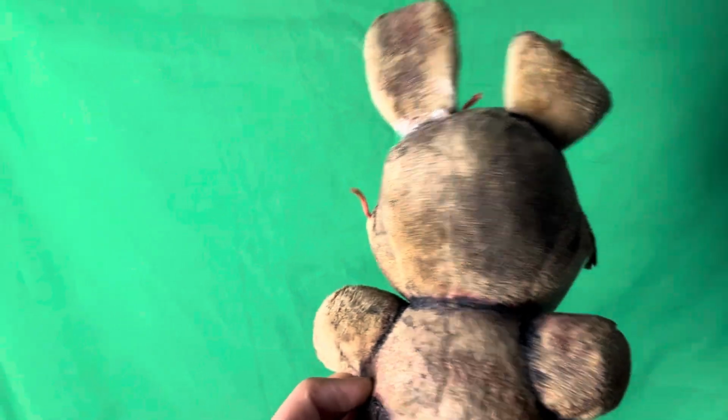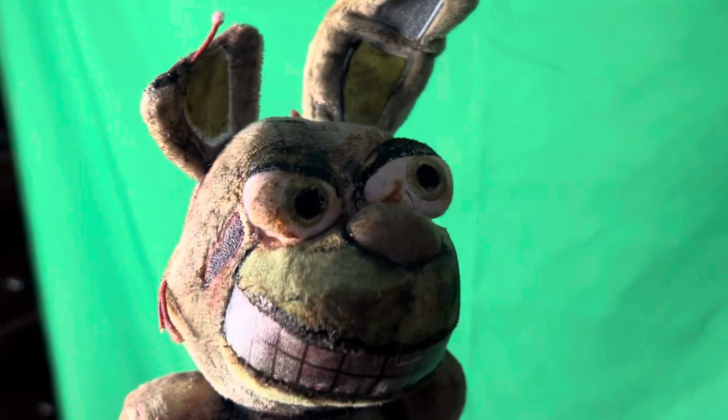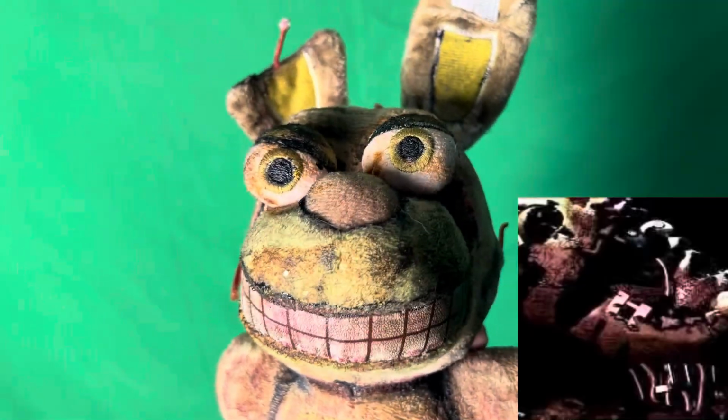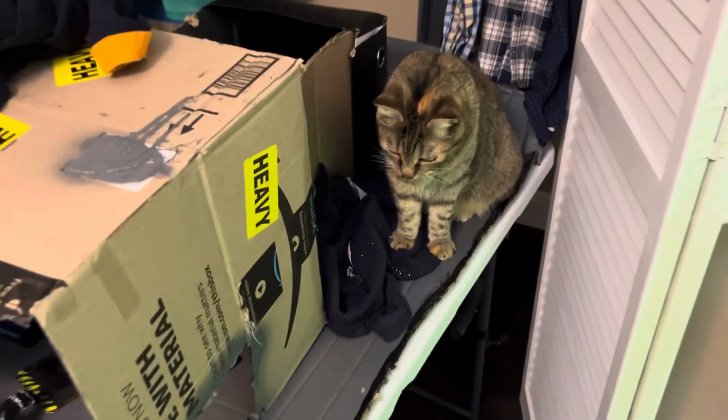And yeah, I took this bootleg Springtrap plush and I repainted him. I am going to change his design a little bit. I want his eyes to be more sunken in, and for him to actually have a skull under there, so he takes his face off, like in the actual game. But yeah, look at this weird creature.